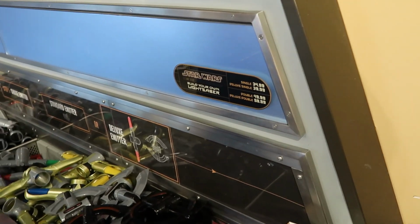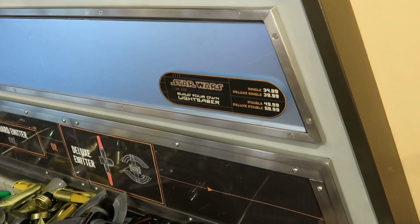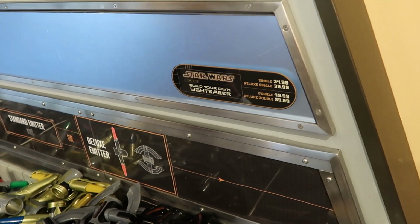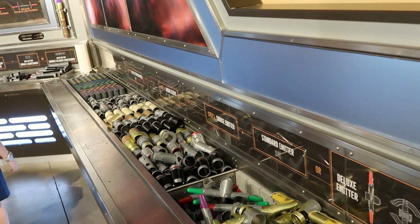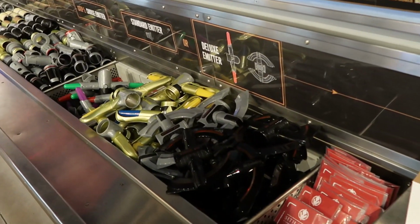Also here at the Star Tours at Tatooine Traders gift shop, you can make your own lightsaber. The single ones are $35, the deluxe single $40, the double is $50, and then the deluxe double is $60. But they have bins upon bins of all the different pieces. It shows you the steps, starting out with step 1 and then finishing your lightsaber.